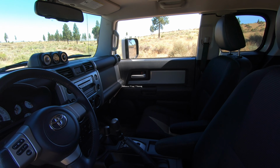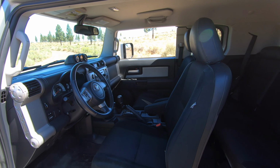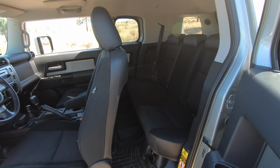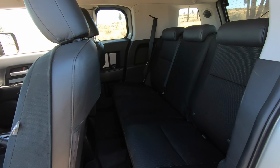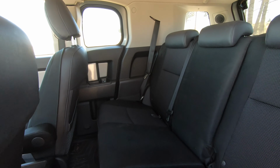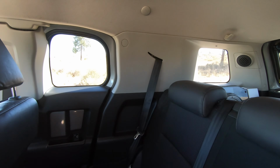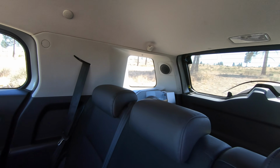Seats are fairly comfortable, and despite the small opening for this rear door, rear seat's actually not that bad in terms of legroom. I did mention that visibility is not great in the FJ. You can see that with the small windows back here and the large pillars, as well as that rear-mounted spare tire.